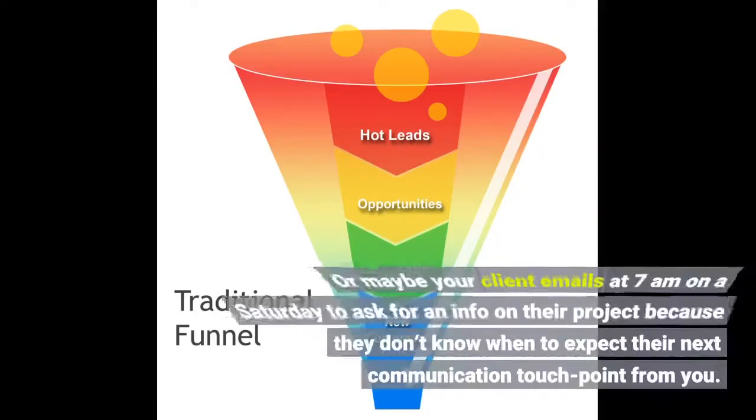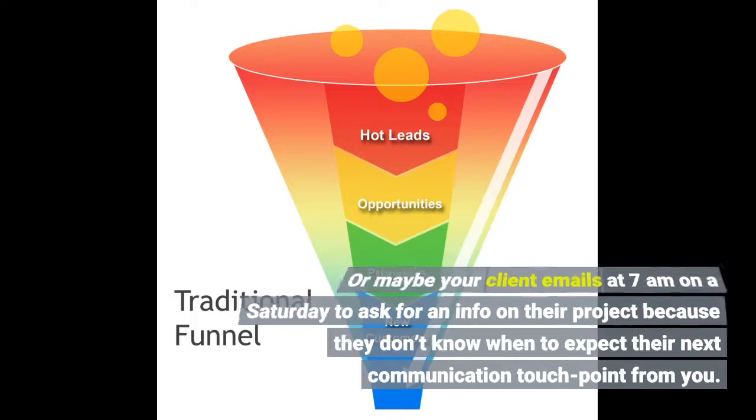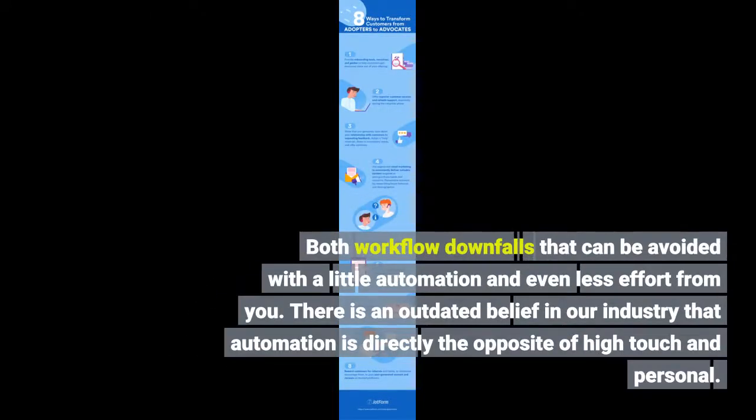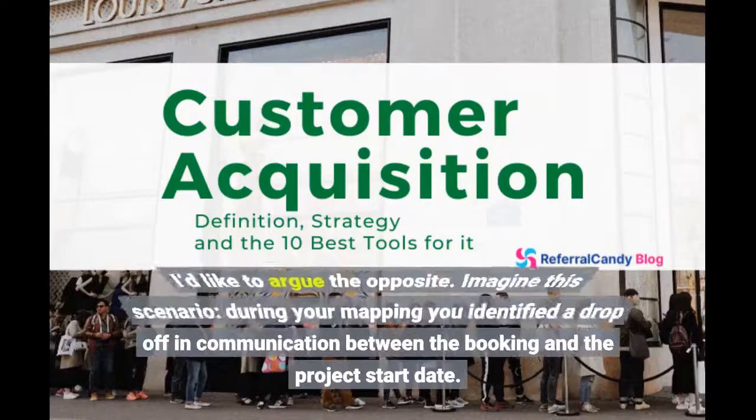Or maybe your client emails at 7 a.m. on a Saturday to ask for info on their project because they don't know when to expect their next communication touchpoint from you. Both workflow downfalls that can be avoided with a little automation and even less effort from you. There is an outdated belief in our industry that automation is directly the opposite of high-touch and personal. I'd like to argue the opposite.